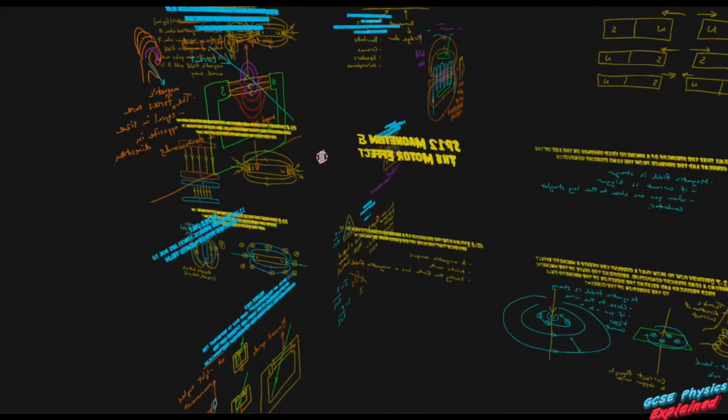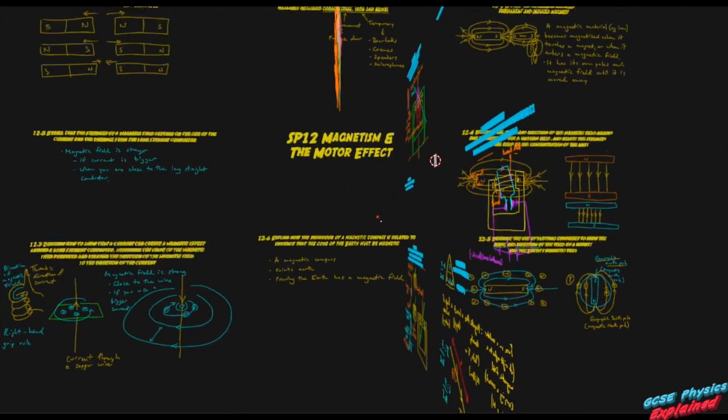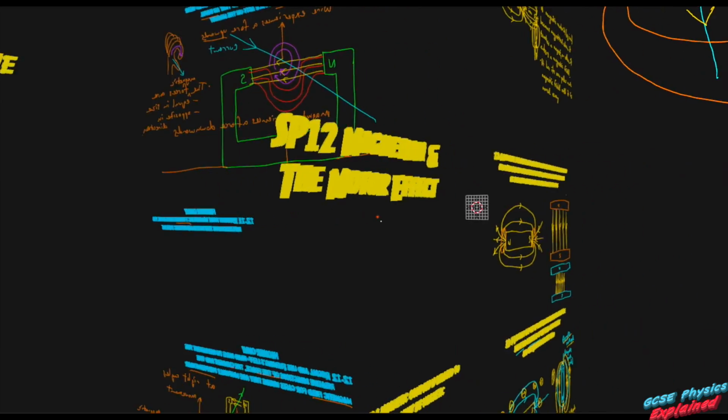I do like this 3D software. It'll make some great mind maps, I'm sure of it. But until I get used to it, it takes quite a long time to do the video there.